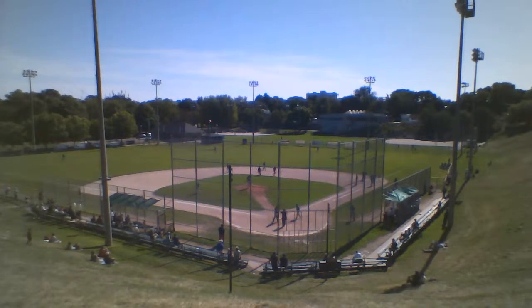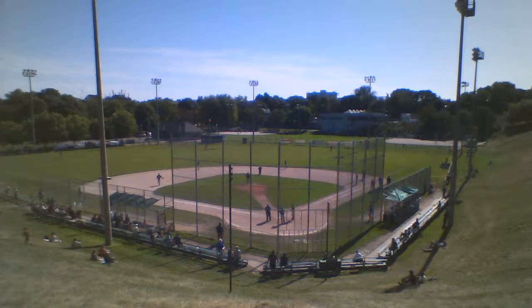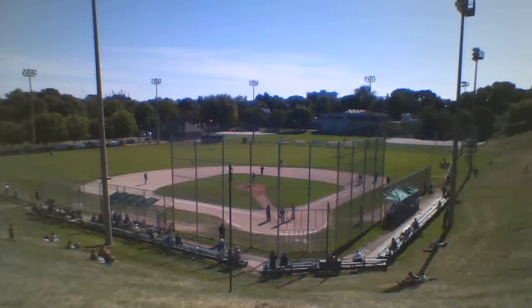What an interesting play. That ball was just popped straight up. Nobody could find it. Infield fly rule was not called. And Salazzo gets the force out at second. What a heads-up play there by Salazzo. Now batting, number 15, Mike Wagner. So that brings up Mike Wagner.